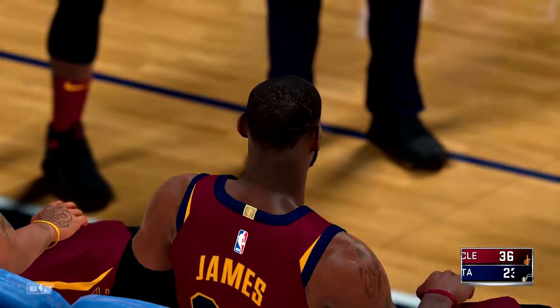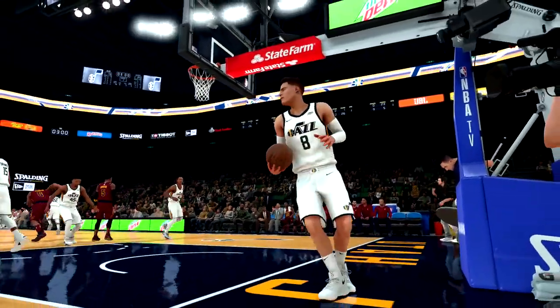Up and down the floor. And so it's LeBron James making things happen for the Cleveland Cavaliers. What an amazing quarter. There was absolutely no stopping him.